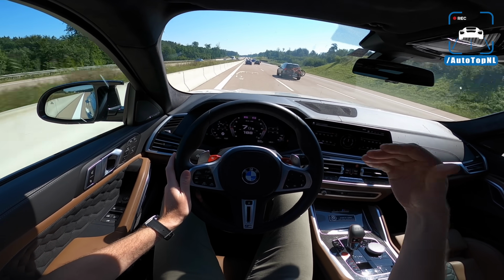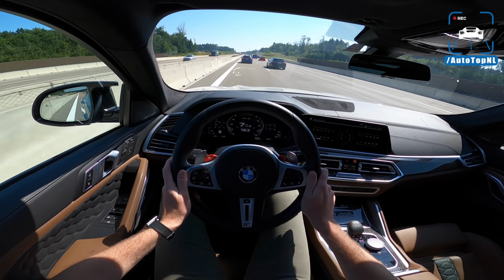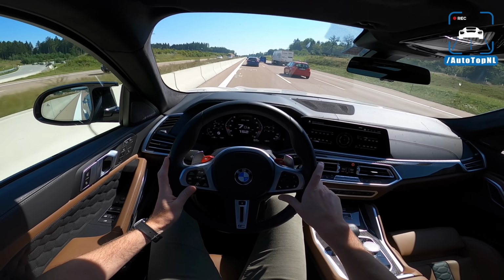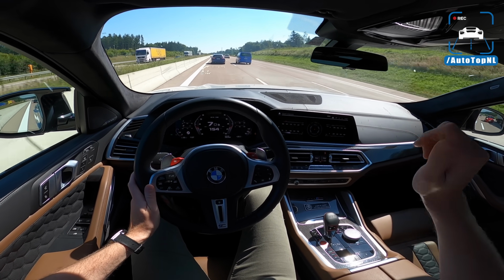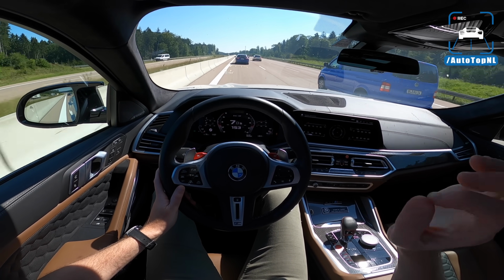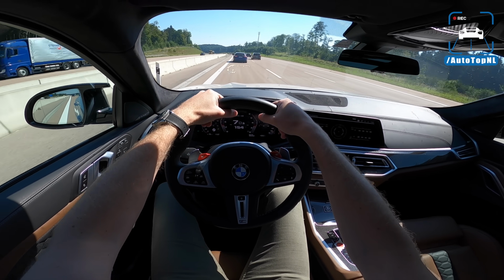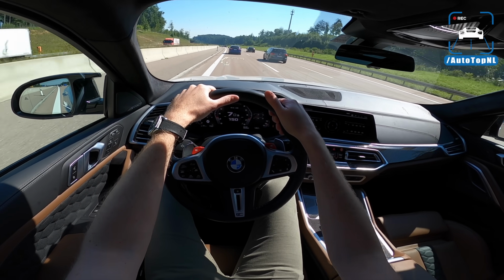What an impressive car. What an impressive tune. And what a good job the guys at G-Power have done. The X6M Competition, crazy car to begin with. The G-Power version. And we don't even have the craziest version. You can also go to 800 plus. But this one, really like it. Thanks to the guys over at G-Power to invite us to come and drive their X6M, or GX6M by Turbo as they call it.